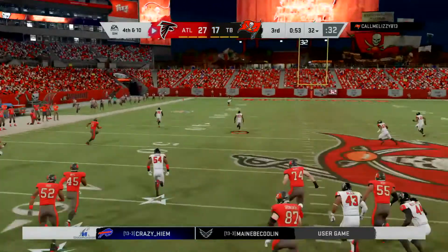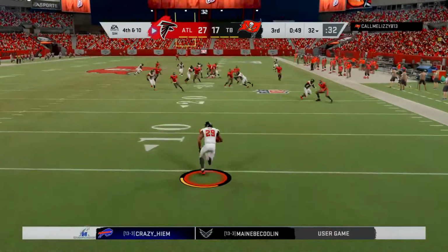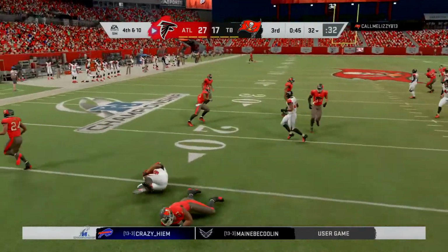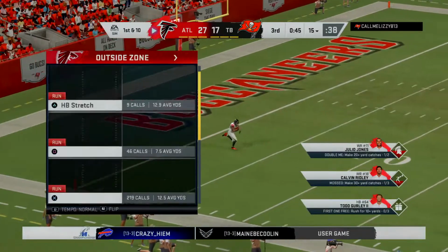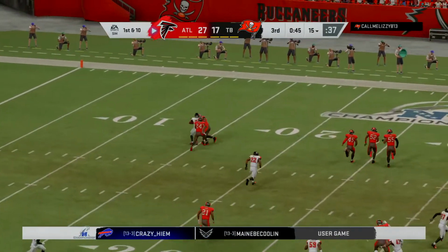And he gets this away, and look at this. This is a good one. Now this is fielded in the end zone. A nice job on the return there, 16 yards. And the Falcons will get it 1st and 10 from deep in their own territory.